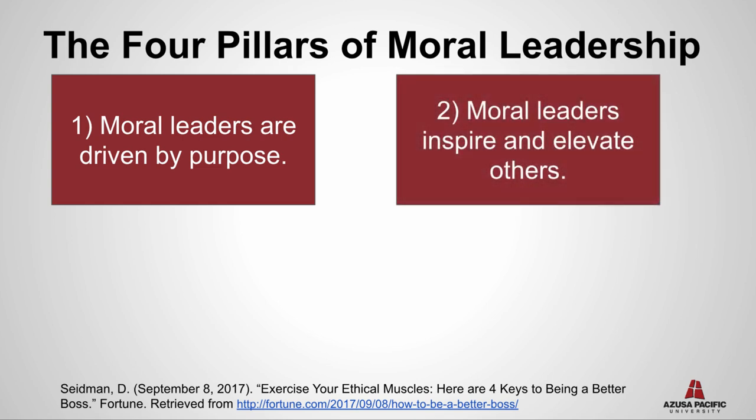A second pillar of moral leadership is this idea of inspiring and elevating others. So those with moral authority understand what they can demand of others and what they must inspire in them. So honesty, for example, can be demanded, but loyalty must be inspired. Moral leaders do not ask for personal loyalty to themselves, but rather ask their employees for their loyalty to the overall purpose and mission of the organization.